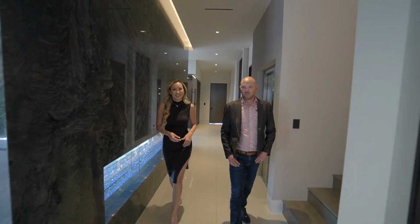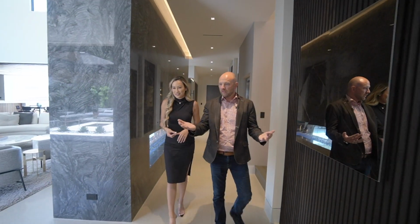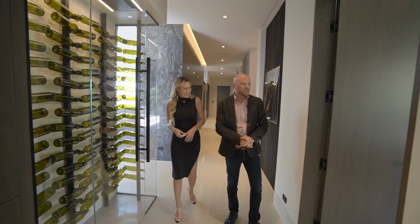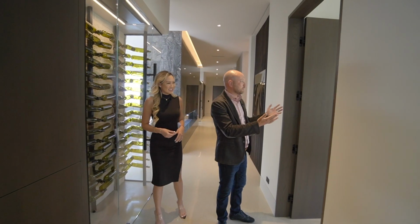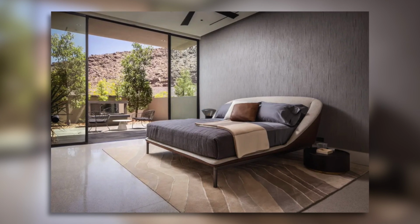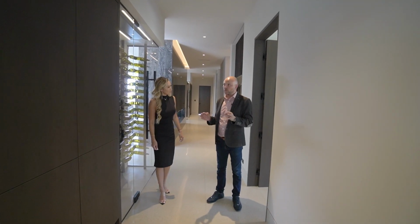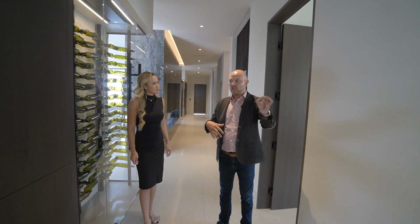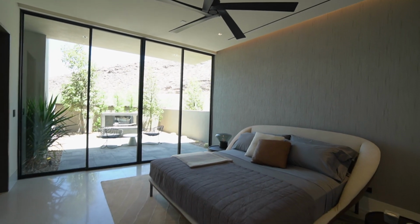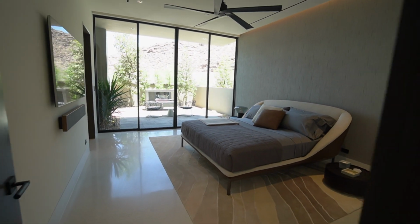Yeah, and then we've got some more wine storage. More wine right here, but it's nice because it's, of course, nice and balanced. Then we've got the guest bedrooms on either side as we've walked past them. What was nice, I thought, about the guest bedrooms, Kylie, was that they've all got access to the backyard. Yes, or an outside element to them.